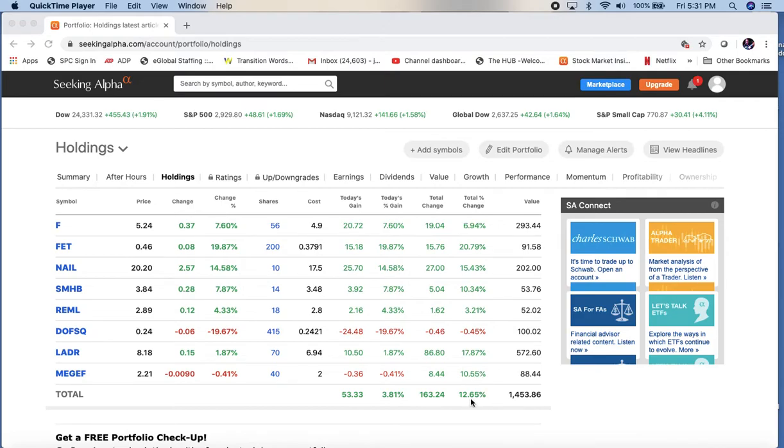For the total, my total portfolio right now, I'm up 12.65%. I'm happy with that. Would I like to see more? Well, everybody would. But anyways, this is where I'm at.